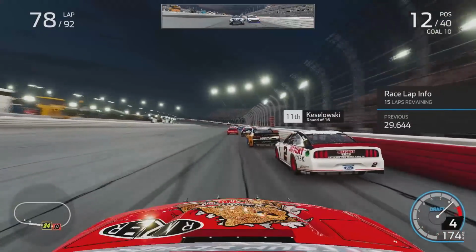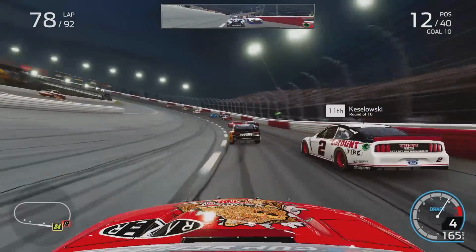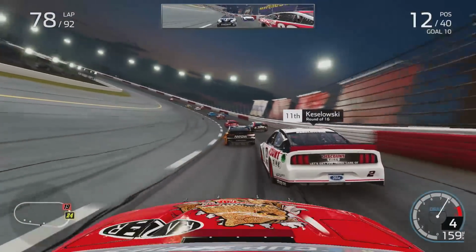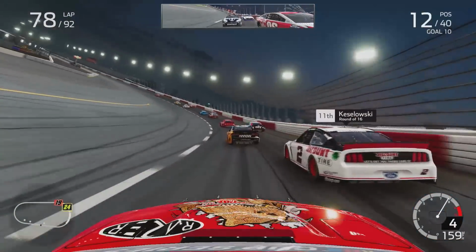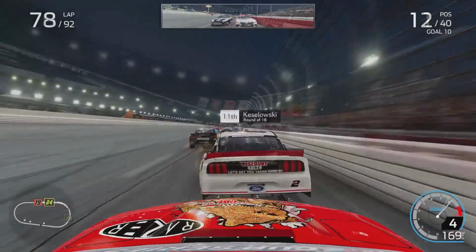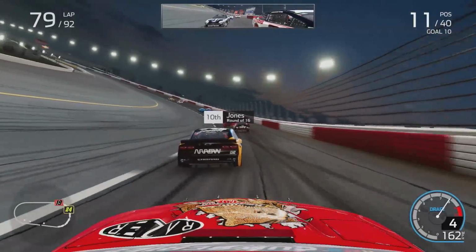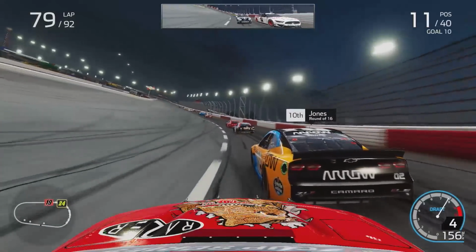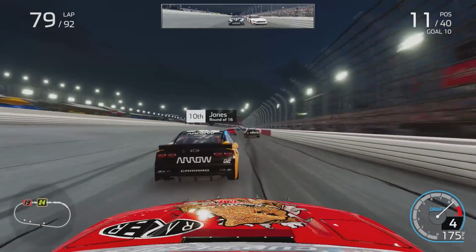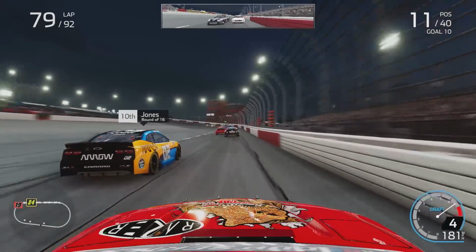Also up the inside of the 20 of Christopher Bell as we came through to 15 laps to go now down into turn 1. So we are going to be able to complete a pass on the 20 car by the time we come through out of turn 2 and then get up the inside nearly of the 2 of Keselowski. Couldn't make it happen right there, but we came through now eventually up the inside of him as we came through to turn 2 on lap 79, passing him and now putting the pressure on Erik Jones, who was very defensive right here down the back straightaway as we try to move ourselves back into the top 10.